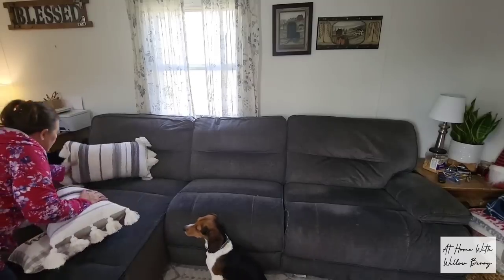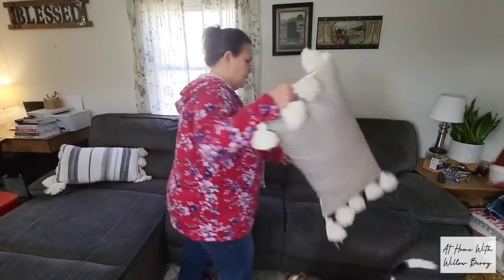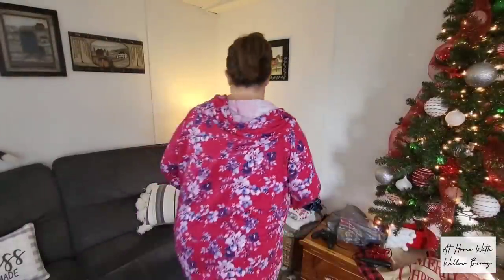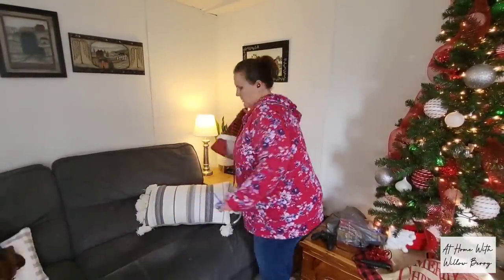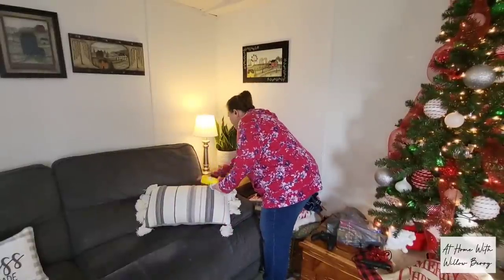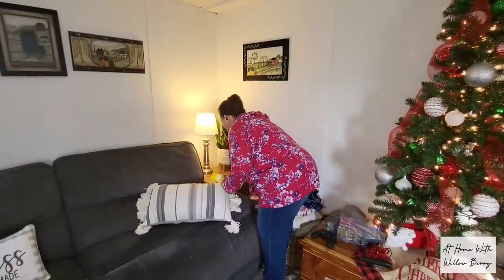At Walmart. The one in the middle of the couch says, "Happiness is homemade." Of course, Max thought the tassels on the big pillows were dog toys and he tried to chew them off, but we told him no and gave him one of his own toys, and so far he's left the pillows alone. Okay, well, I'm going to go ahead and just keep gathering up the decorations and try to get this living room put back in order.